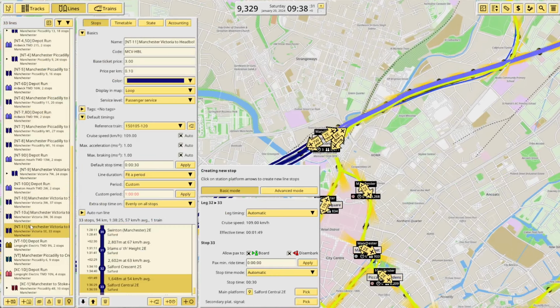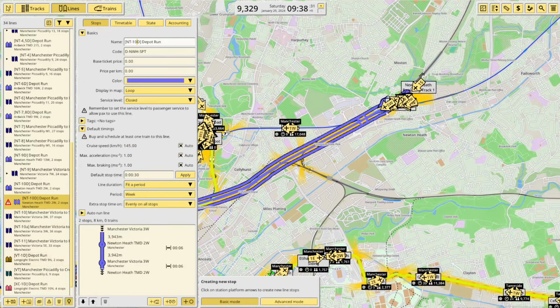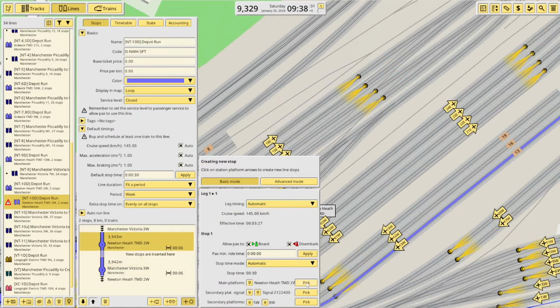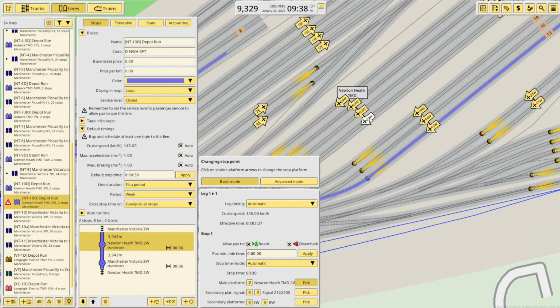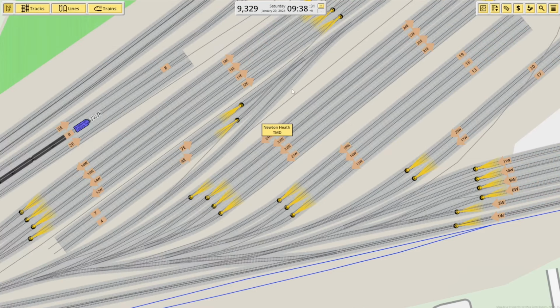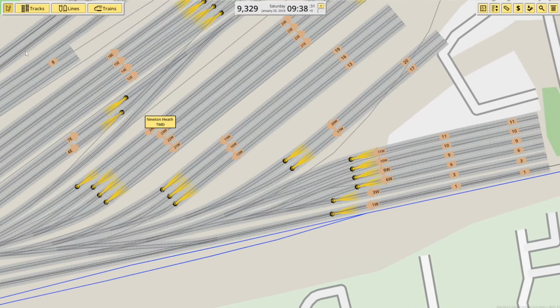Now, quickly go to lines for a second. This is 10. And that'll be fine, actually, for now. We'll do a depot run, so let's just clone that line for a second. Where's Newton Heath TMD? Let's have these use. So pick main platform. 21 there. Pick secondary platforms. 2, 3, and 4. Probably don't need to use all of those, but it's fine. We could also send it over here, maybe. Maybe that'd be a better idea, actually.